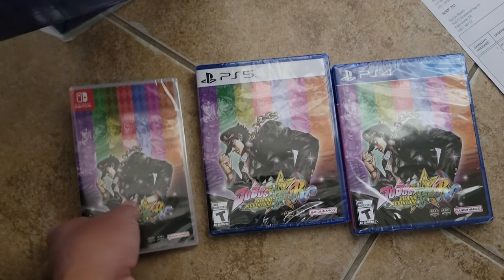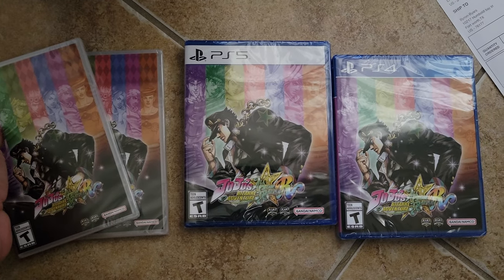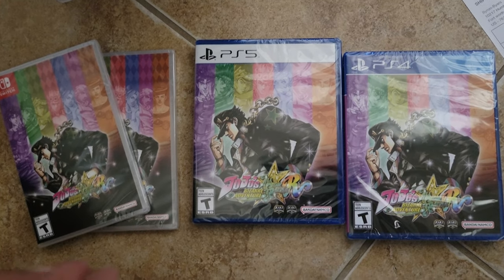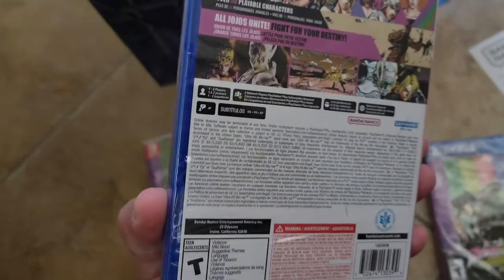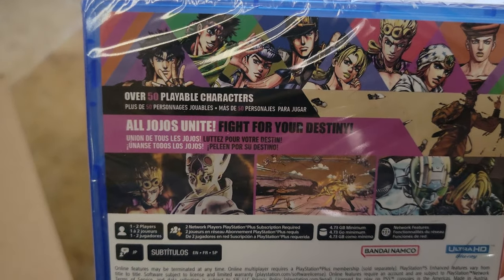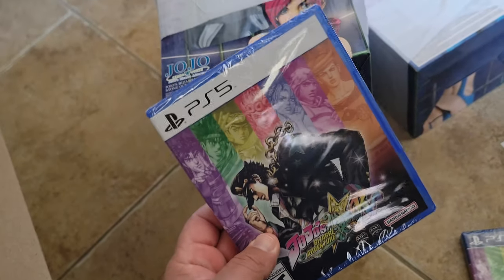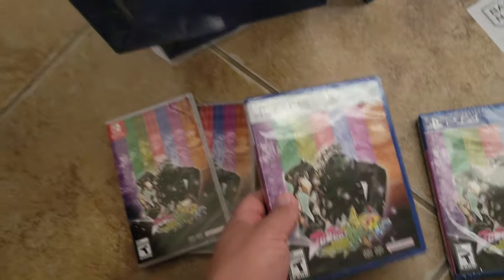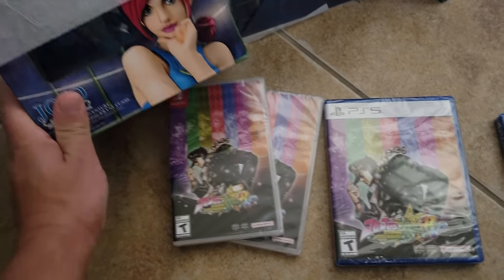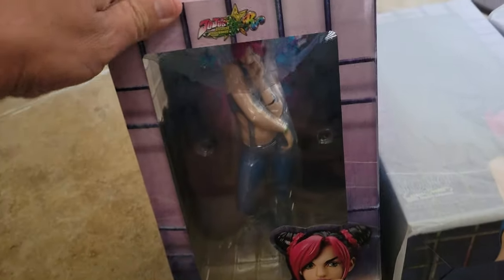I ordered one for each system because they were limiting quantities, and got one to get rid of just in case. Can't wait to play these bad boys. 50 freaking characters, that's amazing. Oh yeah. We're gonna play that. No doubt. So, I'm assuming these, since the games come separately from the collector's edition, are probably all going to be the same. Let's see what we get in our collector's editions.